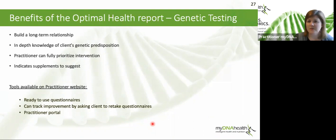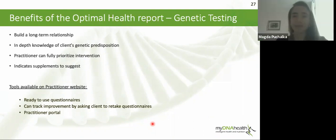You find that as well, don't you, Magda, in clinic? Yes. I can promise you that they will come back with many questions, even if you explain everything to them. Always so many questions appear, and the clients will see you as an expert and the only person who knows their genetics, so knows what is best for them.